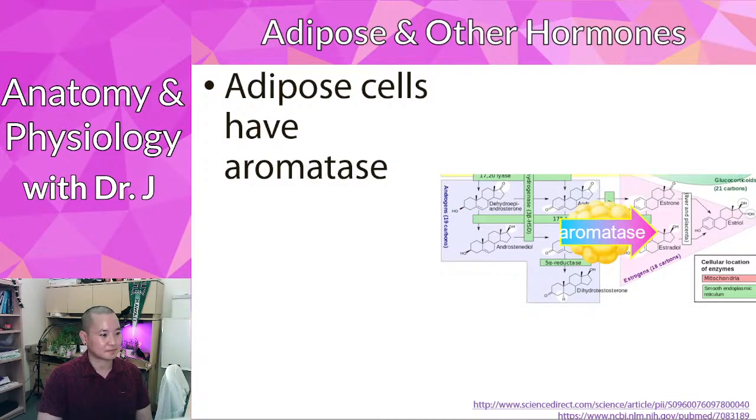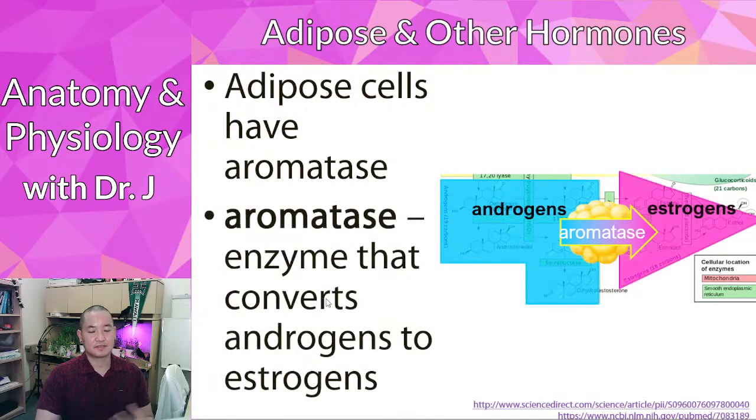And just one quick thing. All right, so adipose also has aromatase. And aromatase is not going to produce these hormones, but what it can do is convert and metabolize hormones. Aromatase is a very important enzyme. Again, ASE is a giveaway that something is probably an enzyme. Aromatase is an enzyme that converts androgens to estrogens.